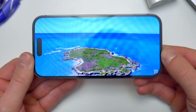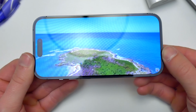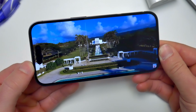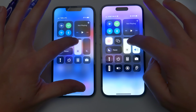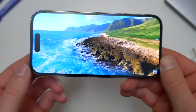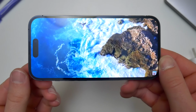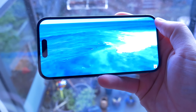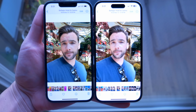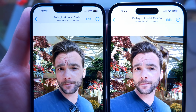And actually, the bold OLED colors on this phone look similar to the XDR OLED screen on the regular iPhone 14. But the two important elements here, in my opinion, are the brightness and the 120Hz Pro Motion feature. The iPhone 14 Pro's peak brightness is now 2000 nits. That's what you'd get with auto brightness enabled outdoors. And compared to the 1200 nits on the regular iPhone 14, the difference is like night and day.